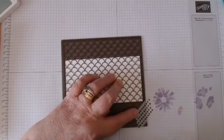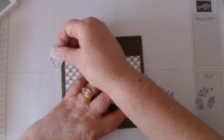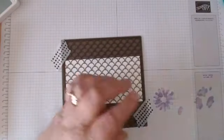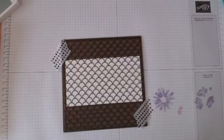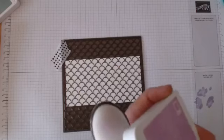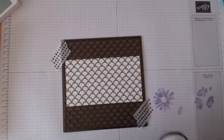And you won't be surprised that I'm going to get my blending brushes out. Okay, so what colour? We're going to have purple. Yep, we're going to have fresh freesia. Fresh freesia? Yeah, fresh freesia. Okay.